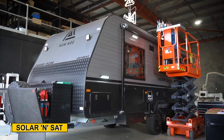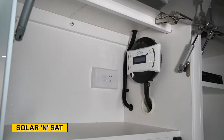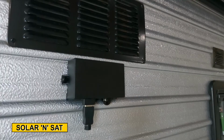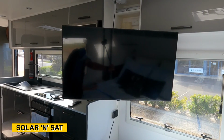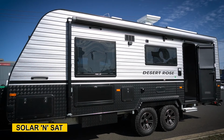And here's another new age caravan. This time we've installed a SatKing Promax automatic satellite TV system with 2 television points and an external infrared eye, all attached to an external mount that Adam's made up. Now they've got the best of both worlds. They can relax inside in comfort and watch their TV, or they can set up camp and watch their favourite shows outside, no matter where they are in Australia.